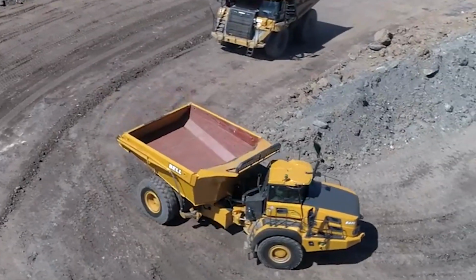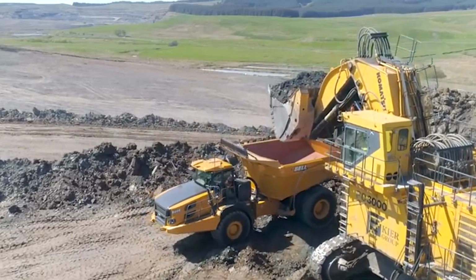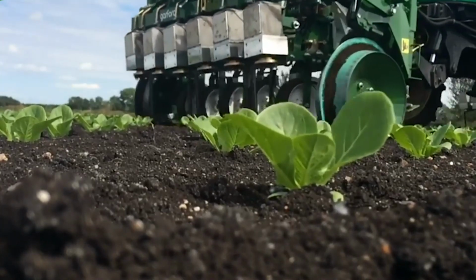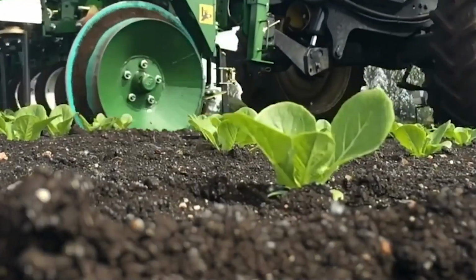Some of these machines are magnificent. It certainly changes the way you look at the food on your plate now, knowing how impressive the tech was that put it there.